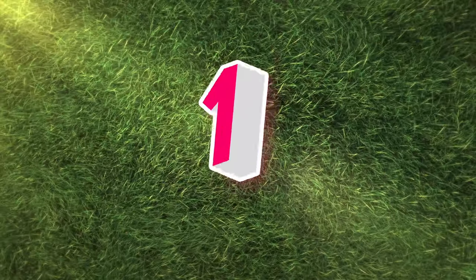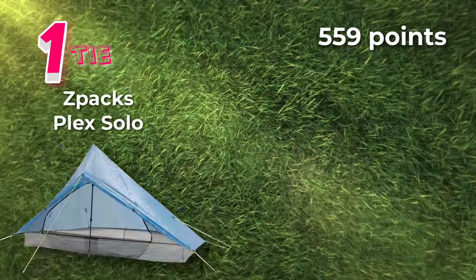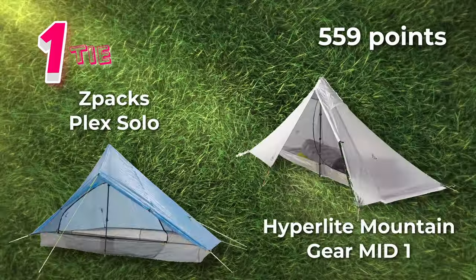For number 2 and 1, we have a tie. I could not believe this happened, but that's what the numbers showed. Sharing the top spot with an impressive score of 559 points, we have a tie between the Zpacks Plex Solo and the Hyperlite Mountain Gear Mid 1.